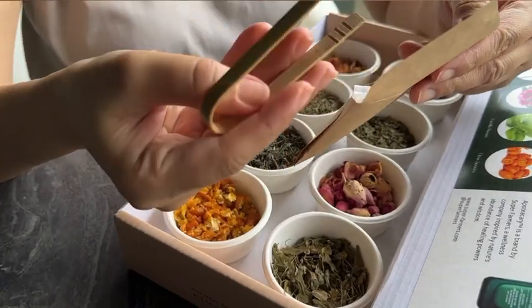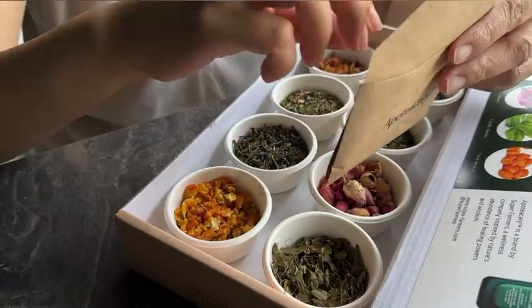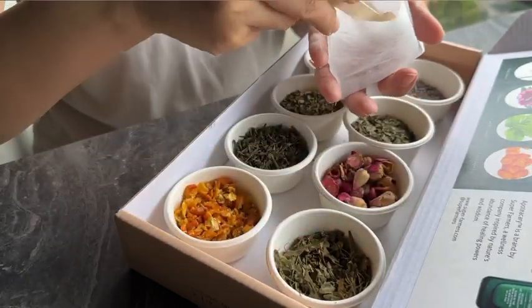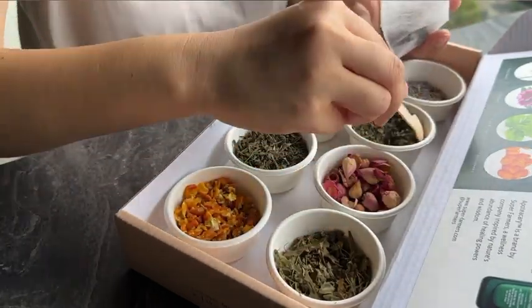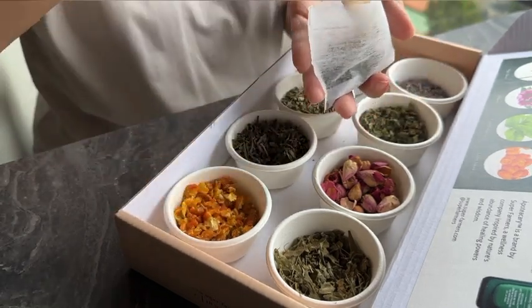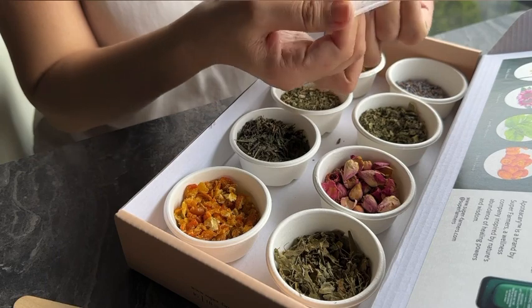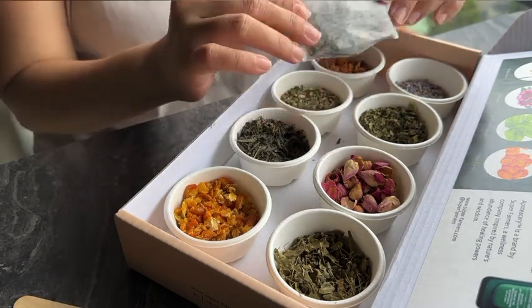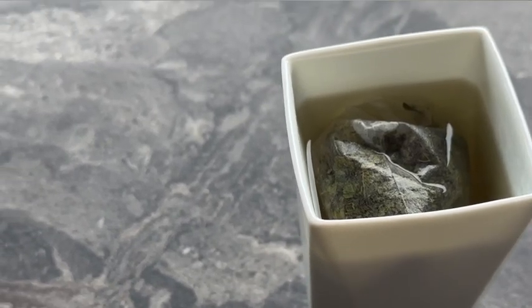Now that you've understood a bit more about your tea blending kit's ingredients, go ahead to pick 3 ingredients your heart is leading you to and scoop to fill your tea bags found in the little envelope. Fill to about half full. Remember, lavender can lend a bitter taste naturally, so use less of it.